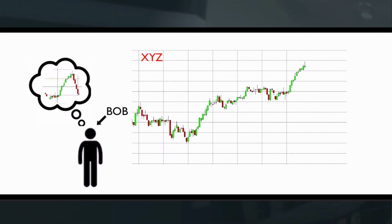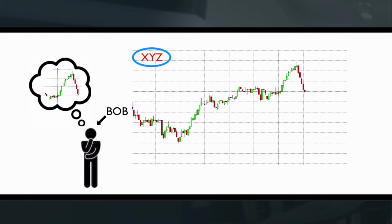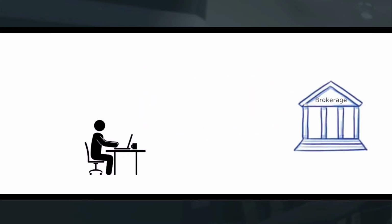This is Bob. After Bob's stock chart analysis, he predicts XYZ stock is going to go down. In order for Bob to profit from XYZ, he will short sell the stock. So how does this work? Bob fills out an order form using his brokerage order window and decides to short 100 shares of XYZ. He clicks the short button, which then sends the order to short 100 shares to Bob's brokerage.